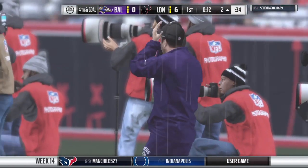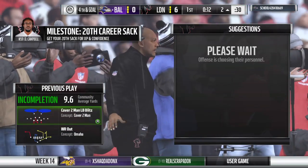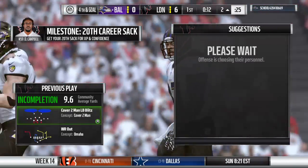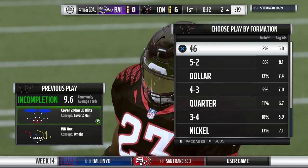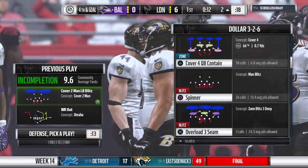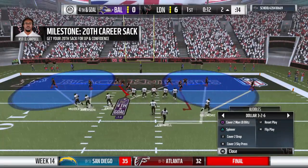After all the preparation, all the practice, a play like that will absolutely break your heart. They had everything they wanted, just unable to complete it. In the end zone, a big-time drop. Can this defense hold them out? Here we go now. 4th and goal from the 2.